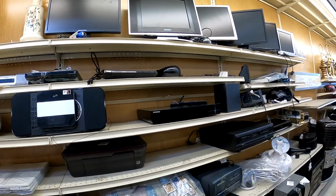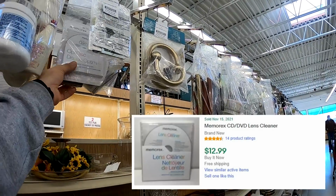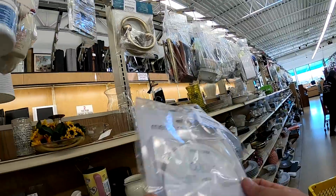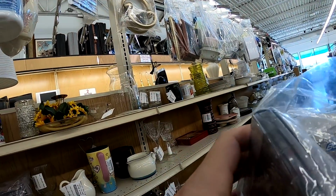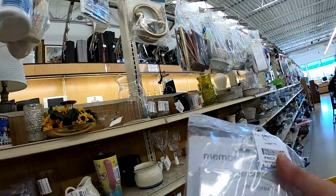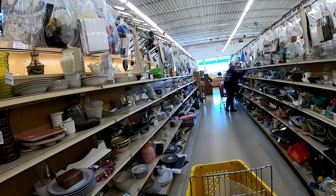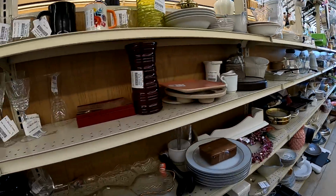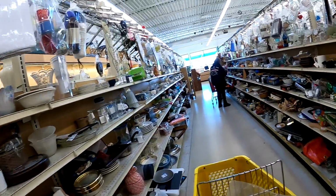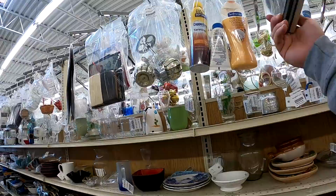Just pointing out a couple things that I had passed on in the past that happen to still be there. And the Memorex lens cleaner here is actually the first thing I grab. It also has a blank cassette tape with it. I'll probably save the cassette tape off to the side to lot them together. But I do end up grabbing this. It ends up being 75 cents plus tax with the discount. Should sell for about $13 shipped online.